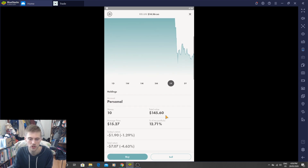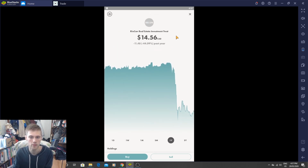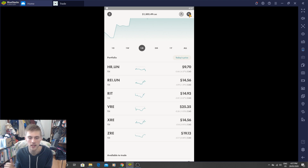We have a couple shares here. We have 10 shares valued at $145. You can see here that most of this portfolio is spread across these different REITs almost evenly. And then we have some ETFs I'm going to cover at the end. But RioCan is a really good REIT. It's one of the more popular ones, a lot of people recommend it, and I think it is one of the most solid REITs in Canada.